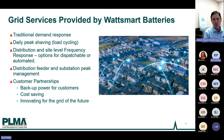And then, most importantly, it's a customer partnership. Customers are installing rooftop solar, they're installing batteries. They like it for the backup power and for the ability to get the full retail cost for energy by storing excess energy in their batteries instead of exporting it to the grid, and then using it to power their houses in the evening. And I have a few graphs here that I can show a little bit more detail on how it all works. But again, it's a program where we're partnering with our customers to innovate for the future.